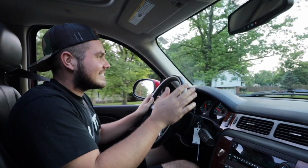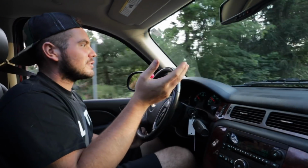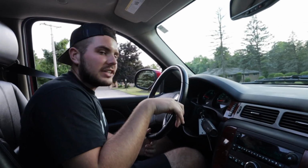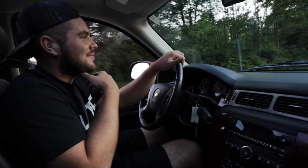All right, guys, literally first drive here in our new Tahoe, which is absolutely crazy. And me driving this, I sit here and I just picture it the way I have it in my head, and me driving it that way when we're all done. This thing is just gonna be absolutely nuts, as I'm thinking about it.